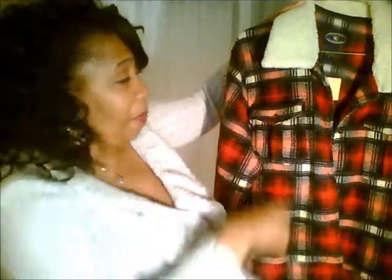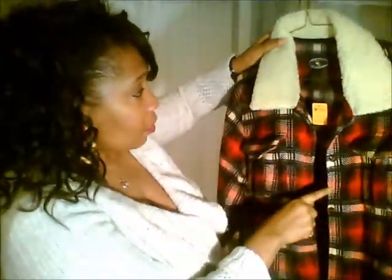I don't think so. I love this. Them little pockets come in handy when I got to put like my money in there, a card, my cell phone, or something like that. That comes in handy. I like the wool collar.